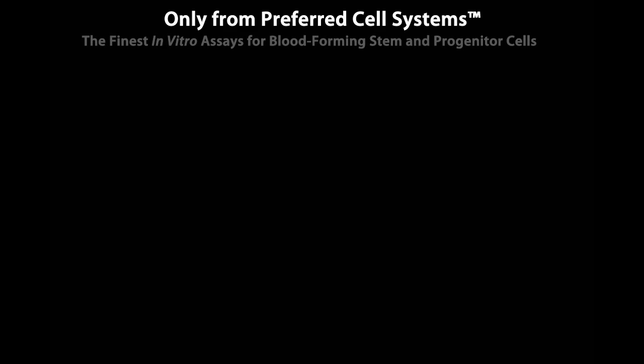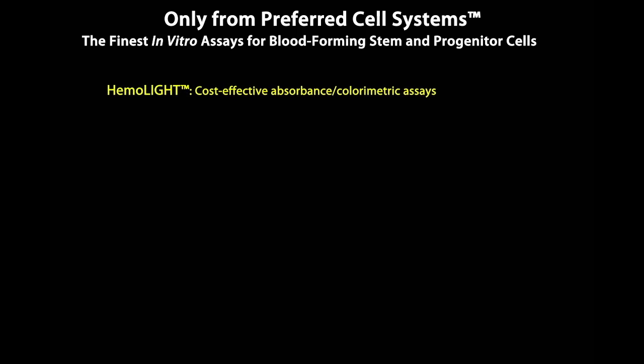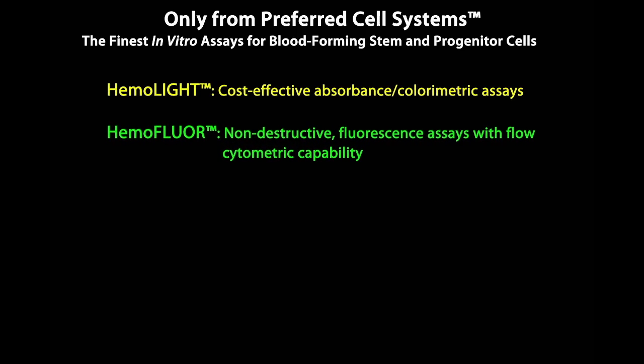In addition to the 3 different CFC assays, Preferred Cell Systems is the only company that offers non-methylcellulose, quantitative, instrument-based proliferation assay kits for lymphohematopoietic cells using either absorbance, fluorescence, or bioluminescence readouts. These are, without any doubt, the best and most advanced assays for blood-forming stem and progenitor cells you can buy. They include the HemoLite absorbance or colorimetric assays. The fluorescence assays are called HemoFluor.